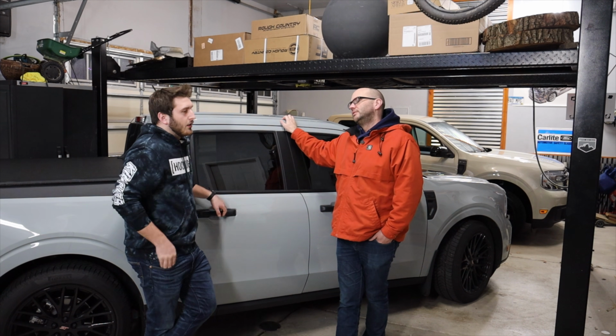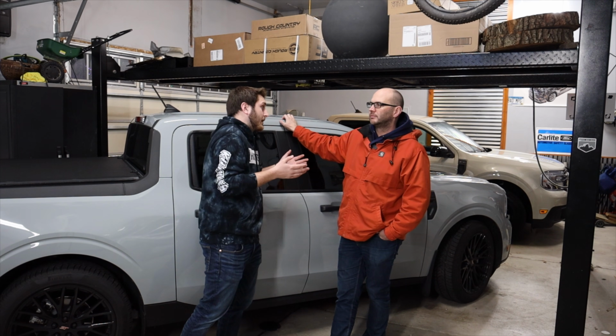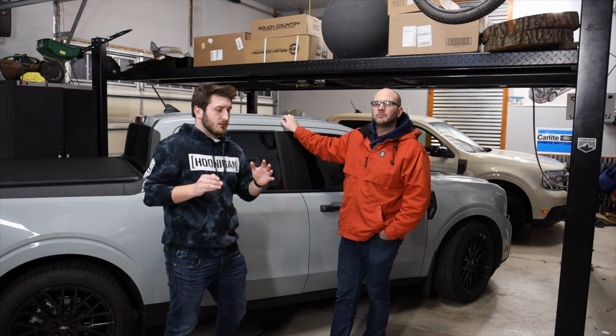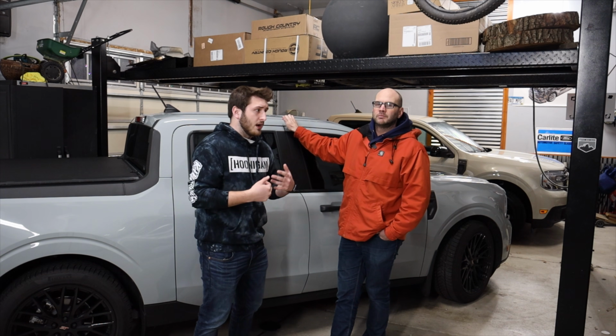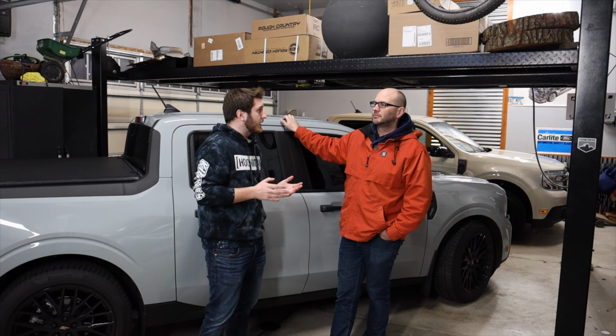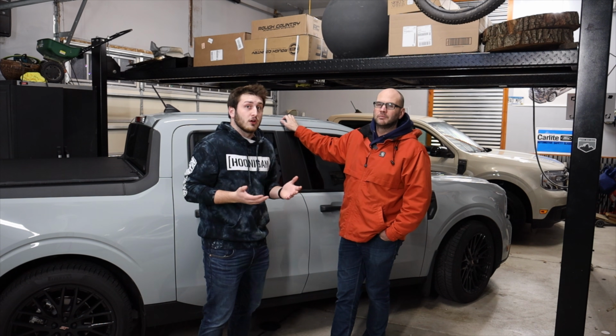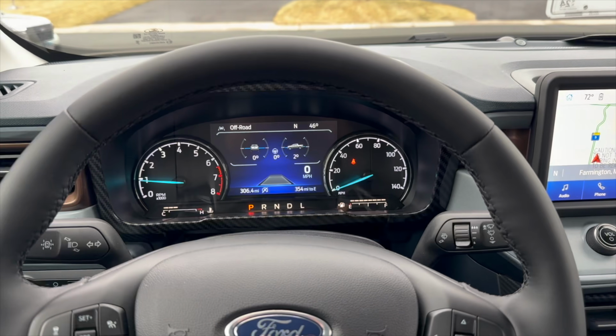What is it, Austin? Okay, so here's what's actually super surprising. I would usually call this quite corny. I'm not gonna lie. I would usually never do this to an interior. However, this vehicle has been seen by 3 or 4 people at my work now. It has been seen by my dad, it's been seen by my girlfriend, and all of them agree this actually does improve the look of the interior of the Maverick. And that would be this interior carbon fiber trim layout.